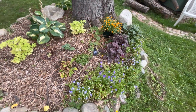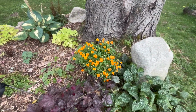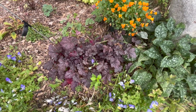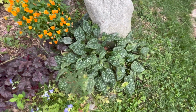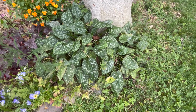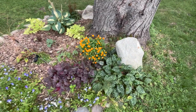I also have some pansies that I have surprisingly kept alive in a pot. My coral bells, I thought would be bigger. They're still kind of small in my opinion, but you know, not bad. This is a naturalized lungwort, which I don't even water because they're so prolific. So I just kind of let it be, and it's still pretty though.